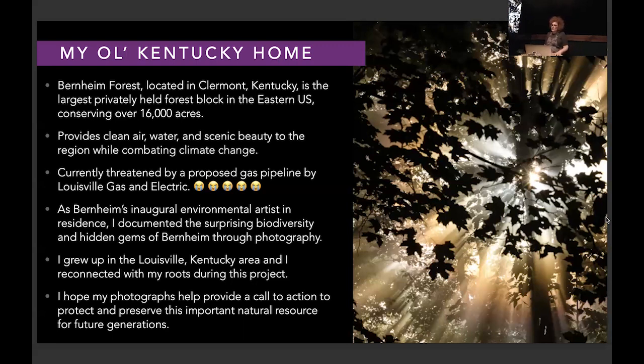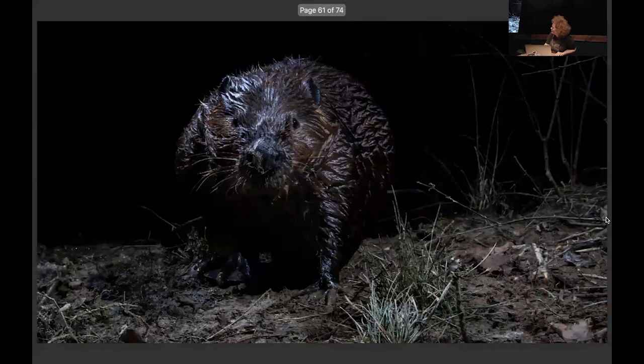And I hope the photographs from this project provide a call to action so people can preserve this resource for future generations. I mean, the pipeline thing to me is absolutely bonkers. But so this is a beaver. Camera trapping beavers was incredible.